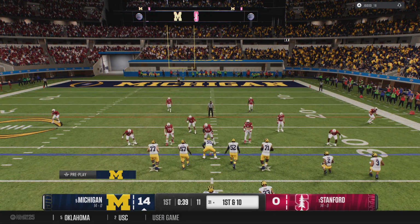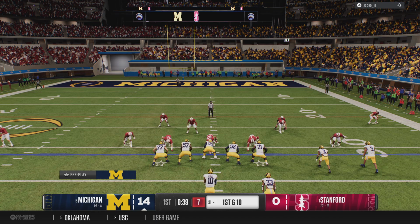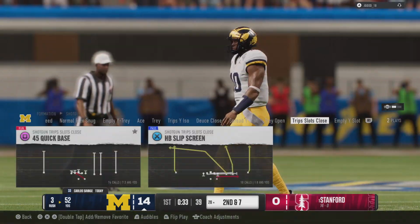And the Michigan offense comes back out on the field. They scored a touchdown in their last possession. Let's see if this defense can make adjustments and prevent that this time. That's a nice wrap-up there by the junior.